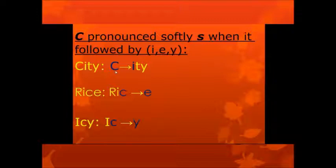So, again, when C is followed by I, we pronounce C softly, s. When the C is followed by E, we pronounce it softly. When the C is followed by the letter Y, we pronounce it softly. Now, repeat with me. City, rice, I see. So, the main idea here is that C is pronounced softly, s, s, s, when it is followed by I, E, and Y. Now let's move to the other sister, G.